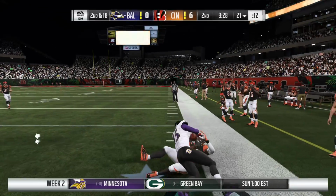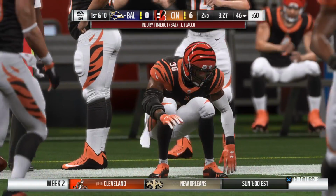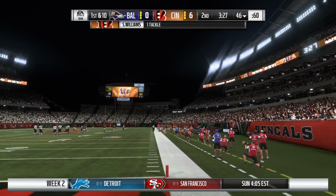He gets this one to Michael Crabtree. And now Flacco, you see him there. They can ill afford to lose him, but he's slow to get up. We'll check on his status when we get back.